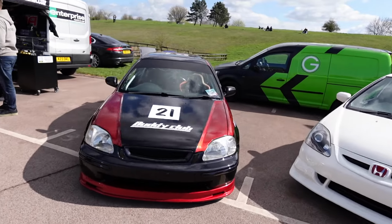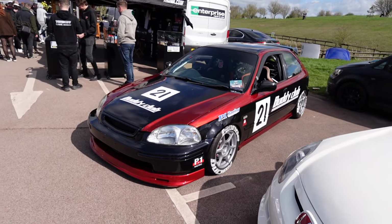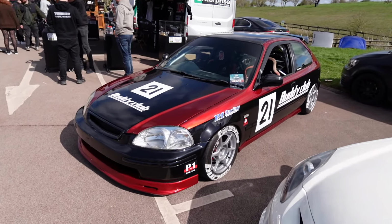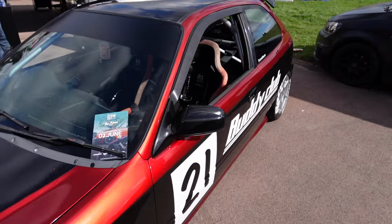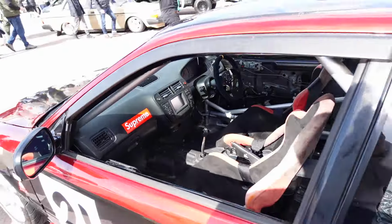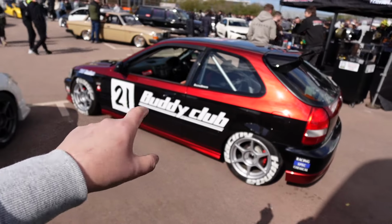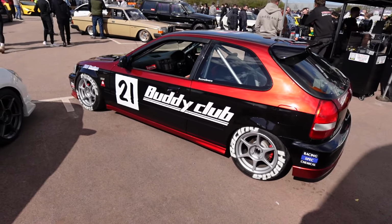I've got a real soft spot for EK9s. Growing up, I had the EK9 Eddie Jordan, the Jordan limited edition one, but I went completely the other way. It was my Max Power days and I put a wide arch kit on it. To be honest, looking back, it made it look really stupid. I wish I'd kept it now and I'd do something like this, make it into a little track toy.